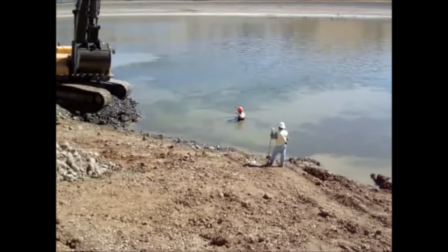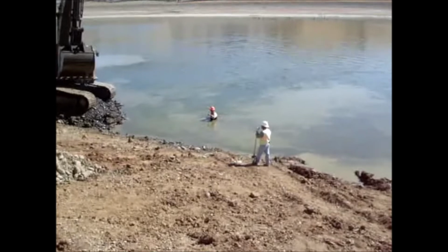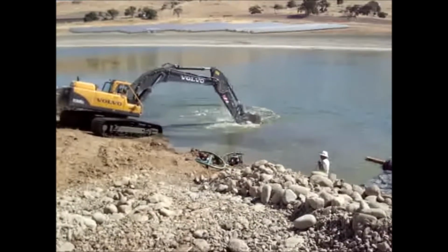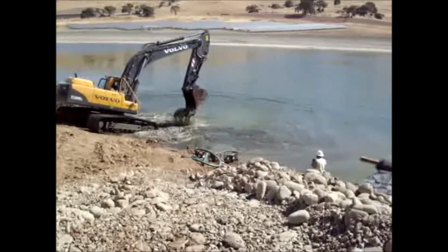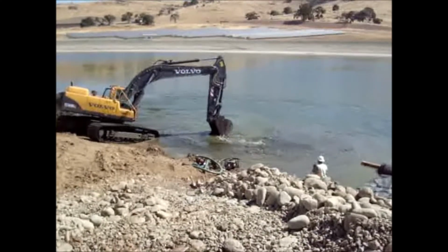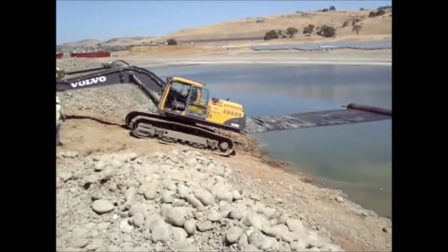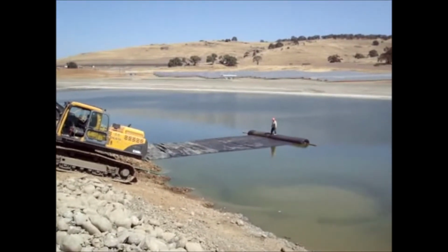Have to put somebody in the water, feeling with their toes to see where the rocks are, so as to give directions to the excavator operator. Digging out the big gravel. We're approximately 50 feet out, and we're going to start our turn.